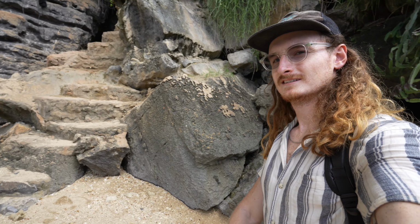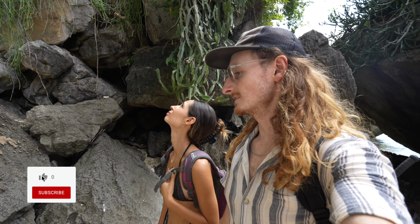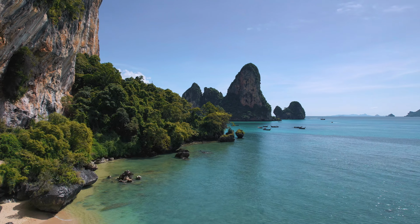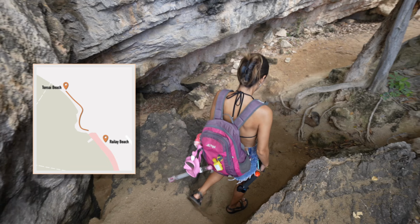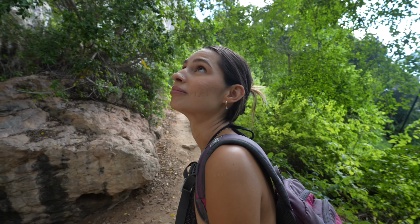So I believe this is the path to Railay. Sure hope it is. We're gonna start walking up here, and then yeah, we'll be in the hustle and bustle craziness of Railay, but there's a lot of options for food and tons of other beaches to go check out over there. So let's go. Let's do it. Crazy, huh?